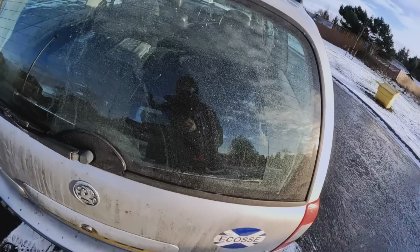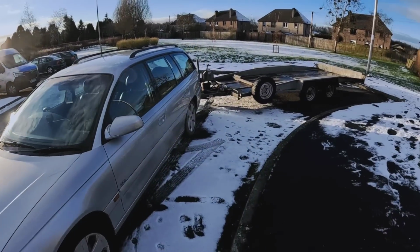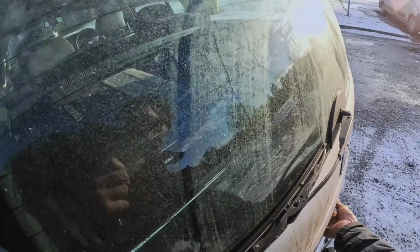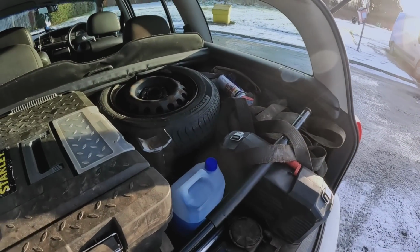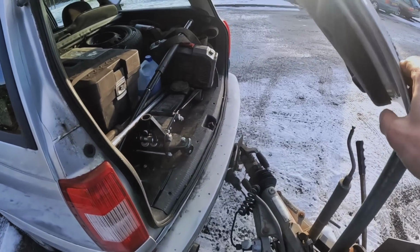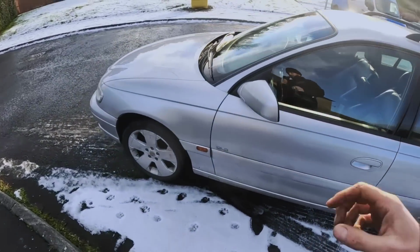Oh, here he is now. Hello. We are ready to go. Car's all loaded up. We've got everything in the boot. Big pry bar, big trolley jack, battery grinder, 13-inch wheel off a Corsa, all the ratchet straps. Most of the tools, not all the tools, because some of them are in the Cavalier. Let's go.